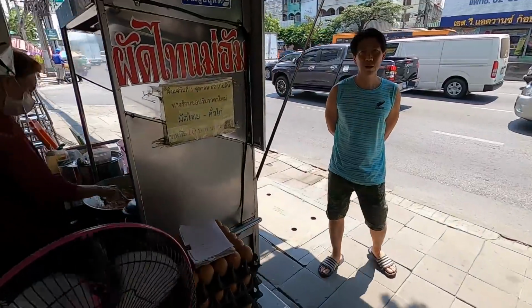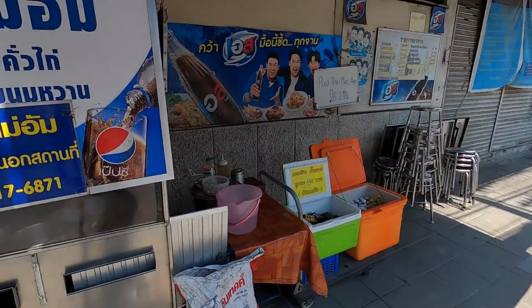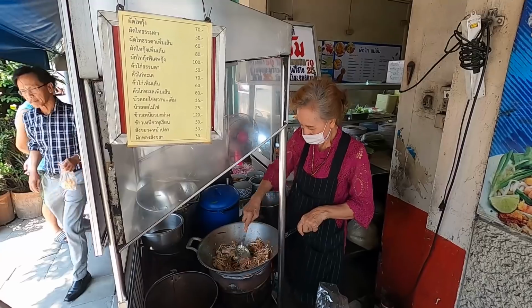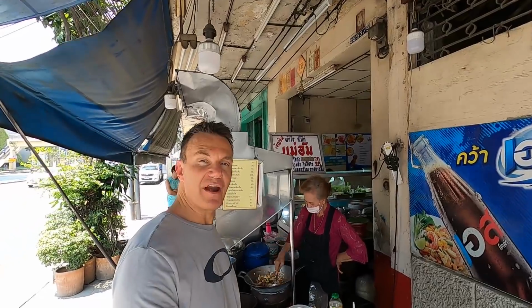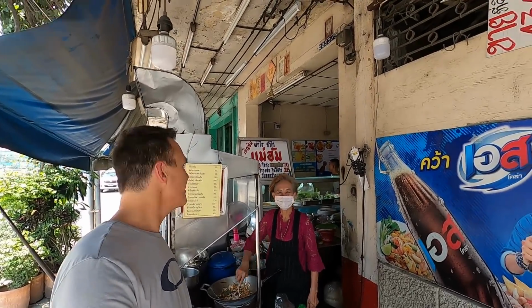All right, here we are at Mae Am Pad Thai. This is the place, and excited to come here again. The boss is cooking today. She is the owner. Last time her son cooked. She's preparing the Pad Thai right now. Make it famous.